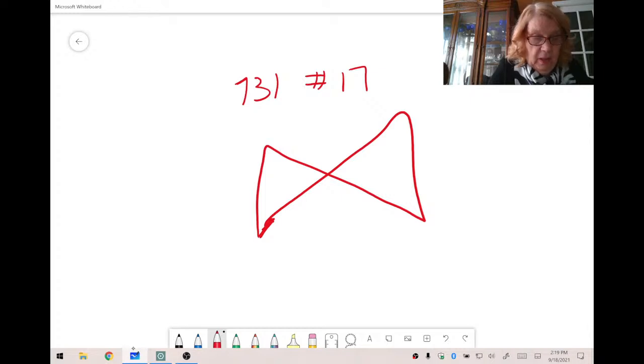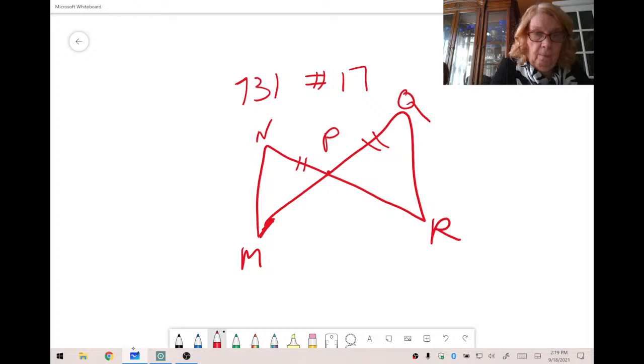So we have MQ and NR intersect at point P. NP equals QP. And also we know that MP equals PR. Our mission is to find angle QMR, this angle.